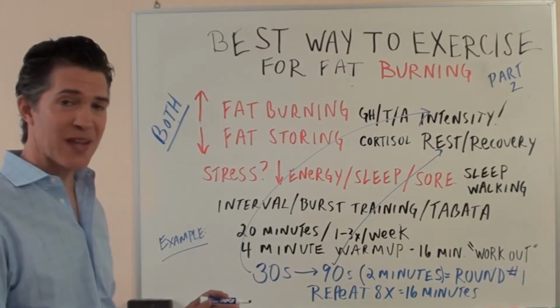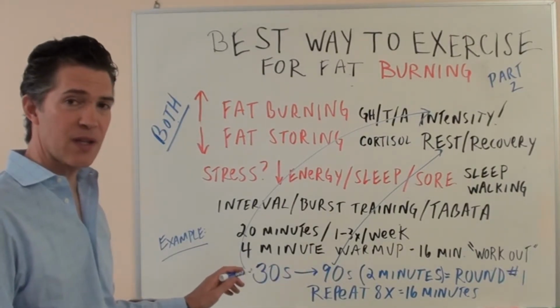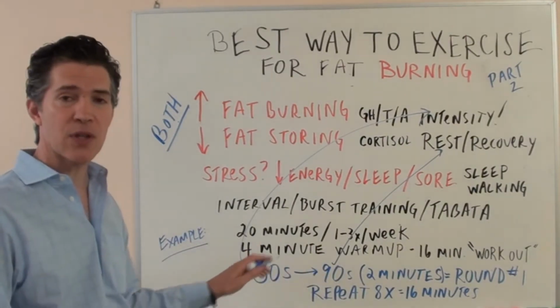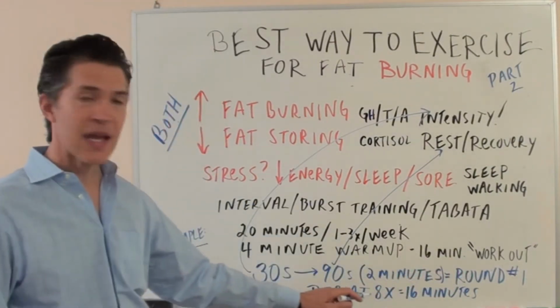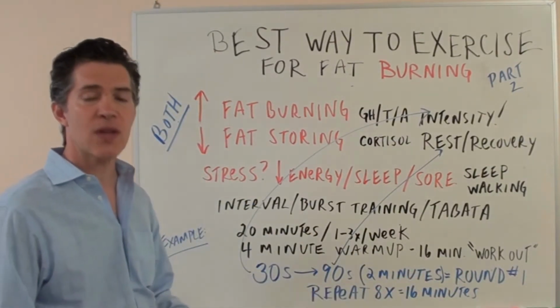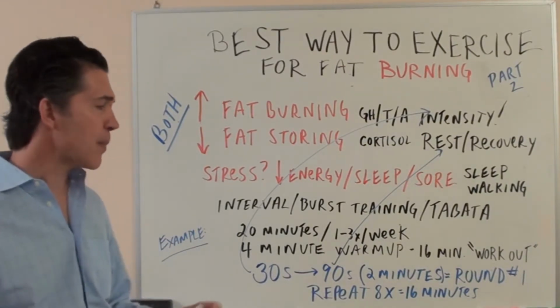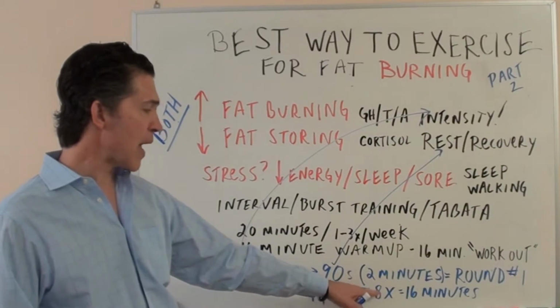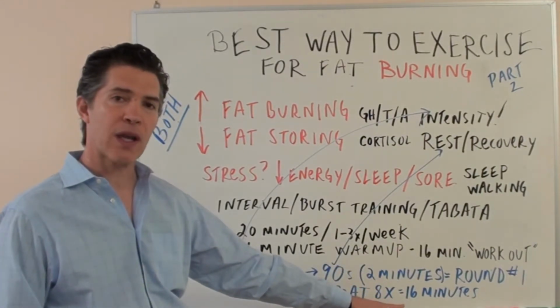Most of the time you were resting, right? Out of 120 seconds, you were working out for 30 and resting for 90. And then you're going to try and do that 8 times. You might not be able to do that the first time you work out. So this is what happens. You have 8 rounds of 2 minutes, and that's your 16-minute workout.